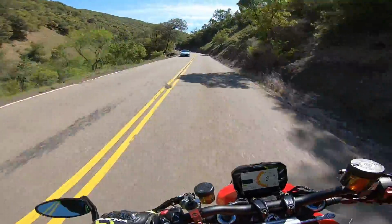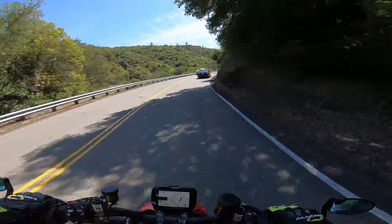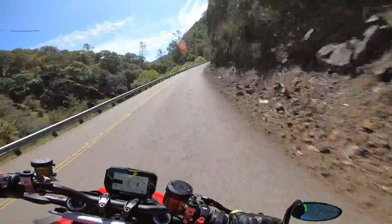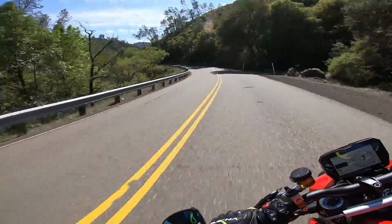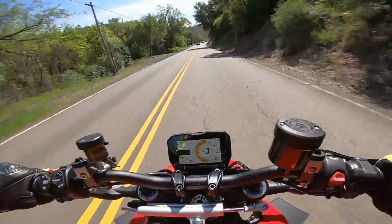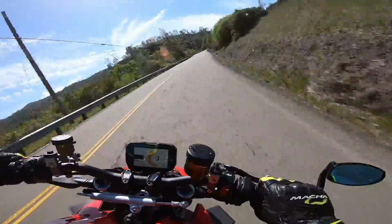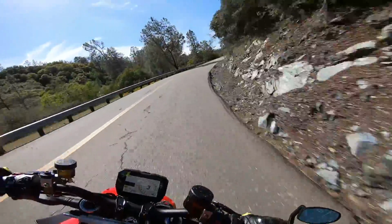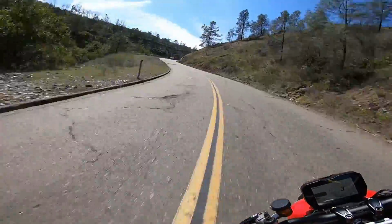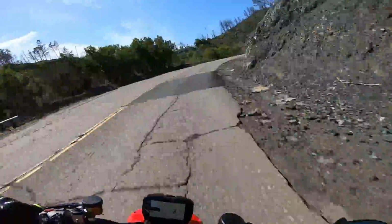260 rear tire, performing pretty good on the back here. Give you guys a little bit more. Turtle Rock straight ahead of us. Whoop, bump, oh.